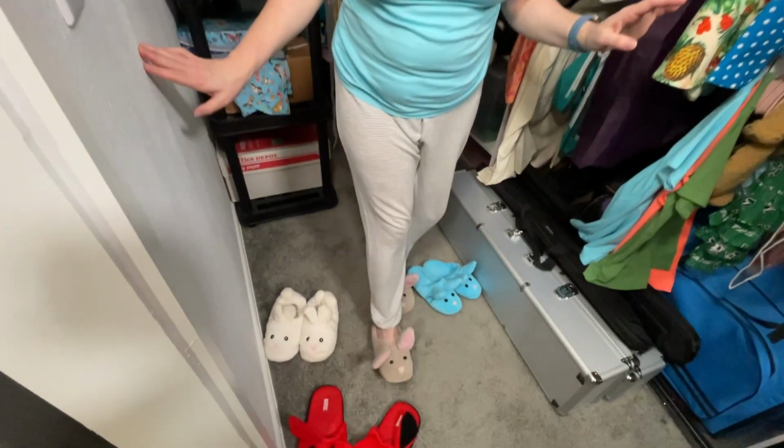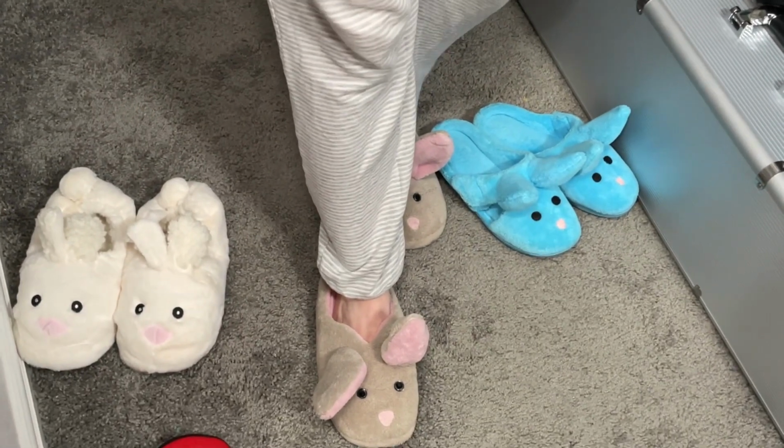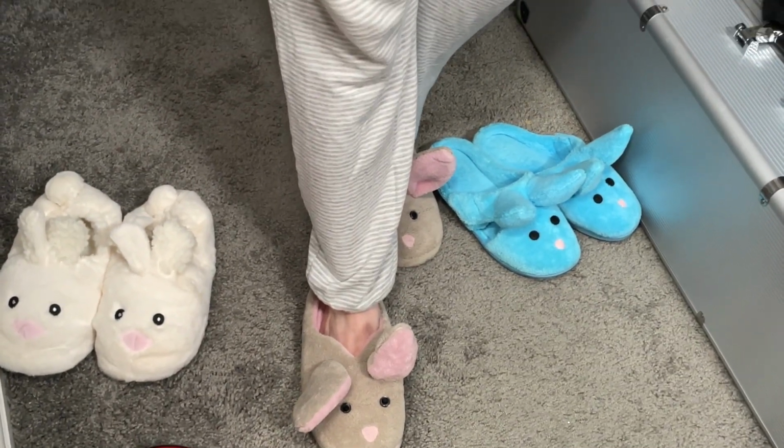So, okay, I've got these great slippers. I love them. People see them, they want these slippers, and they're not for sale. They are bespoke, custom made for me by Mr. Snapper, because he's amazing. All right, next slippers.